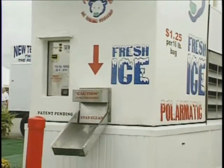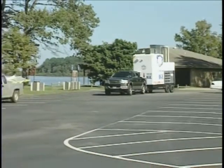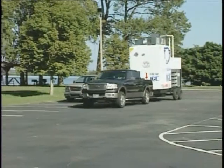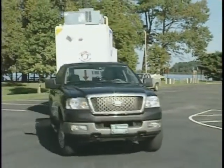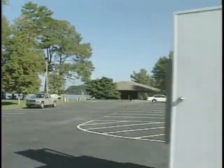A good-looking installation attracts customers. Awnings and skirting add a touch of class to your system. And of course, they're available with each Polarmatic. Don't feel locked into one location. You can easily move your Polarmatic to accommodate seasonal demand changes or to serve special events like fairs, expos, sporting events, or any location where the demand for ice exists.